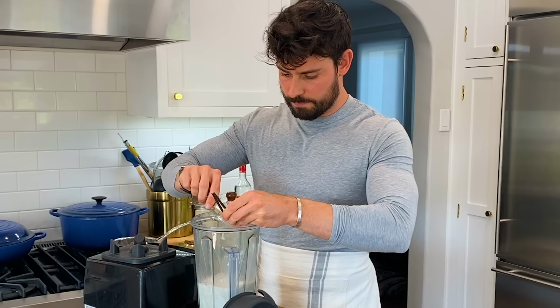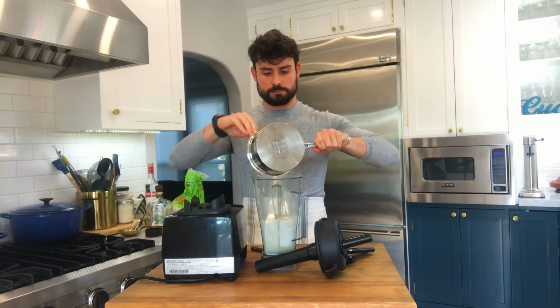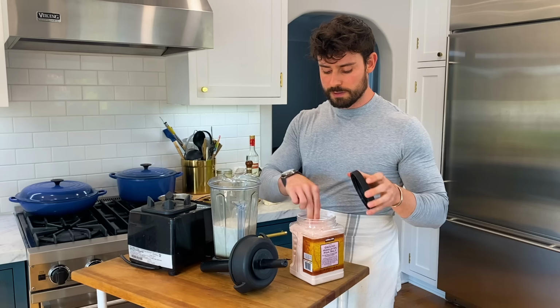Vanilla beans are actually really easy. You just have to split it in half and then you scrape out the inside, which are all those little specks. I'm gonna add a little bit of salt just to help all of the flavors melt together there.